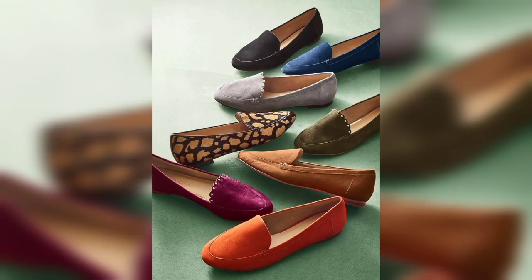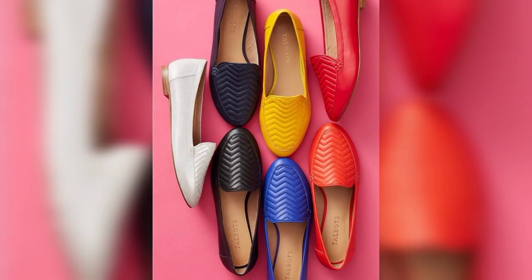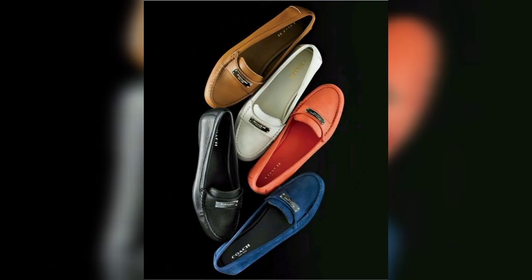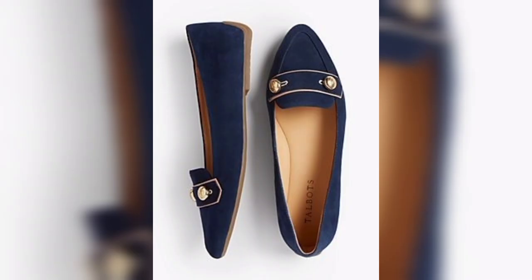So have a look at the beautiful styling shoes. Most of the stylings are in flat styles, because I have made many videos about sandals and heels, but the first video about flat sandals, flat shoes, flat boots is this. So this is specifically for those who love to wear flat shoes.